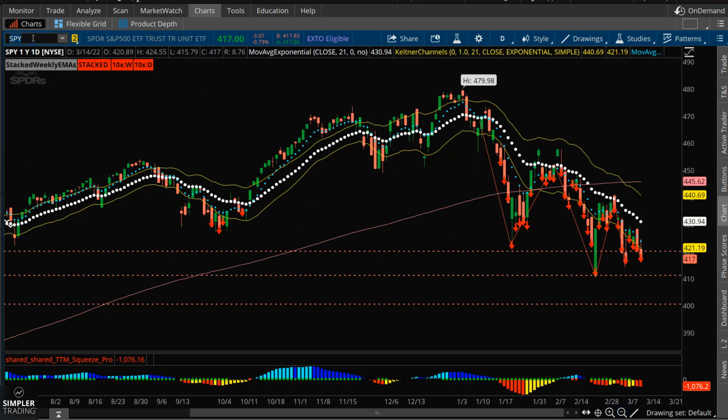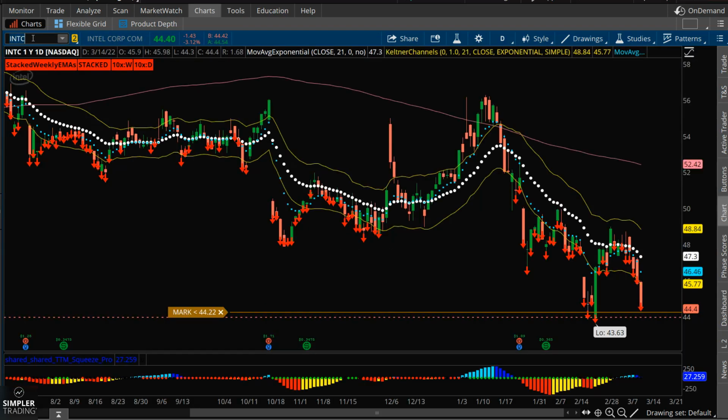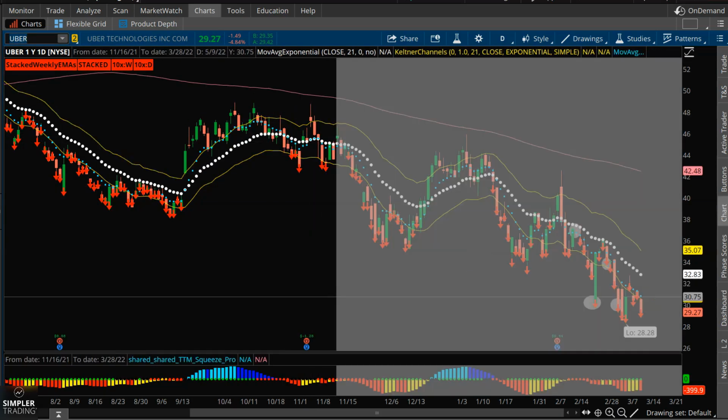We'll see if the Fed can shake any of this up this week, but that is what the structure currently suggests. So we're positioned for that right now. We've got some shorts in IWM and some shorts in Intel. And I would say, the last 8 or so weeks, the short side has been pretty good to us over here at Simpler.